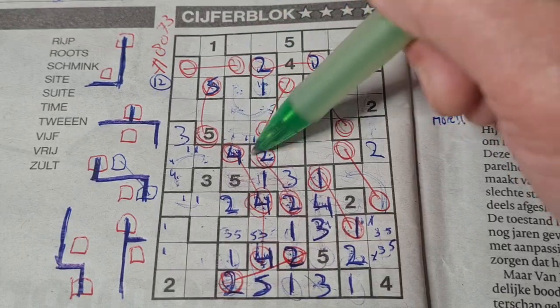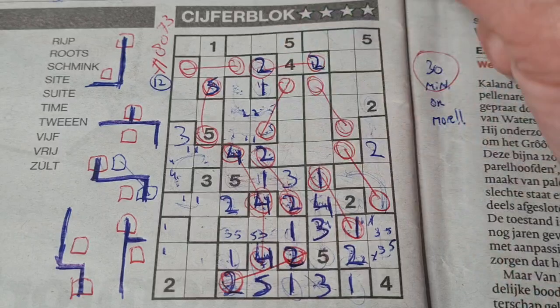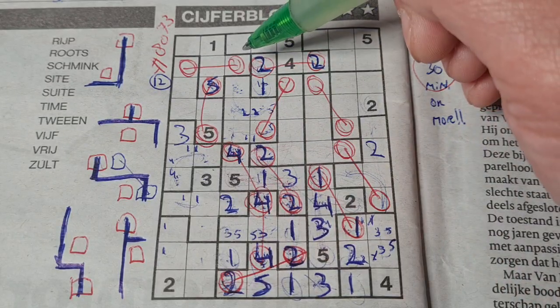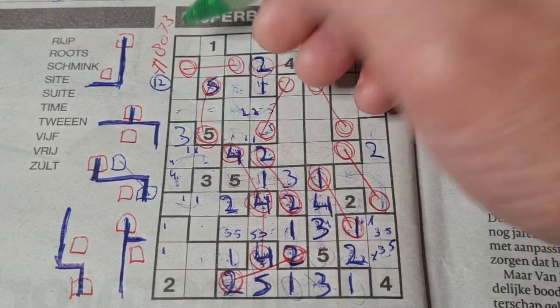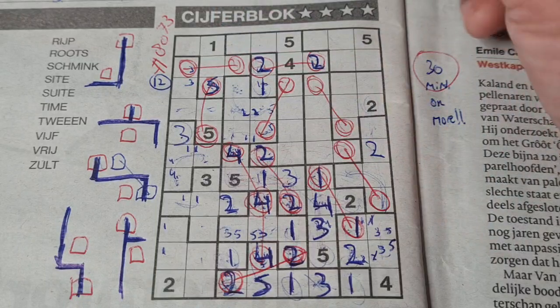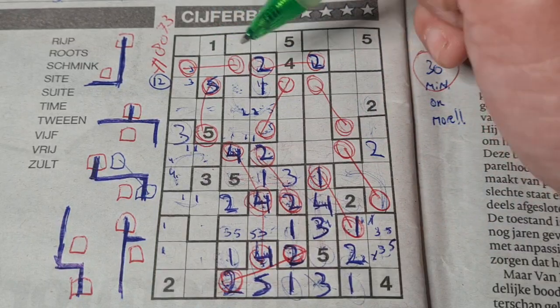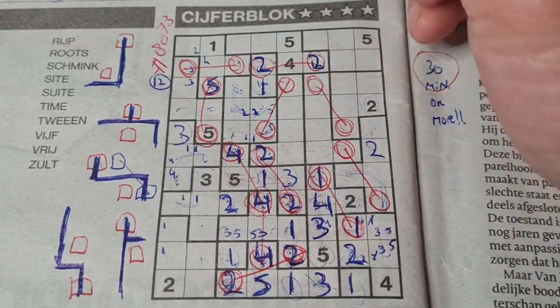These 2 boxes can be 2. That box can be 2. So the 2 could be here, could be there. Alright. Yeah. These 2 boxes can be 3. So 3 could be here, could be there. Well, this box can be 2. So the 2 could be here, could be there.